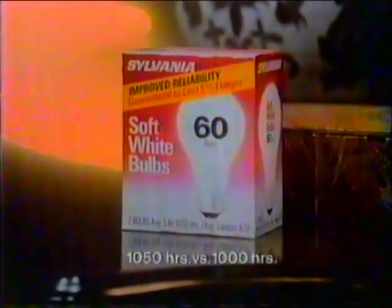Boy, am I drained. I'm almost ready to burn out in this soft white light bulb. But if I were in the Sylvania soft white bulb, I'd last 5% longer. Why, in their 60 watt alone, I'd have 50 more shining hours. So get Sylvania's soft white light bulbs and get the most out of me. Ask for Sylvania, where the best comes to light.